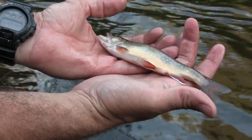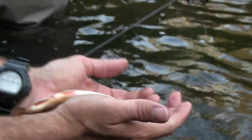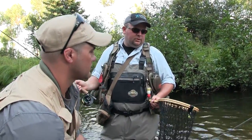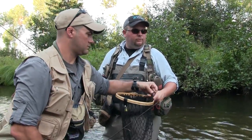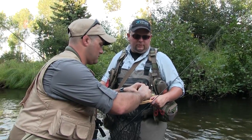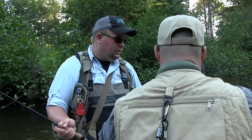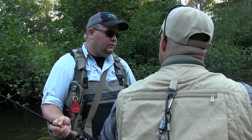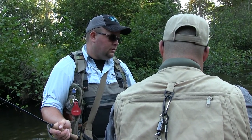Now this one is a native brookie? I think so. The color is light, but it's still got a pretty good orange. A lot of the stockers will still have some of the orange, but most of the fish you're going to catch in this river, especially in this stretch, are all going to be native anyways. There are some stockers that come up here, but for the most part, this is pretty much wild trout water.